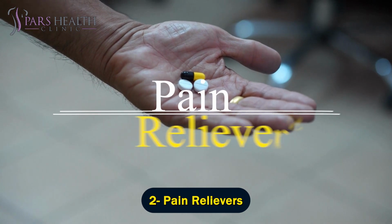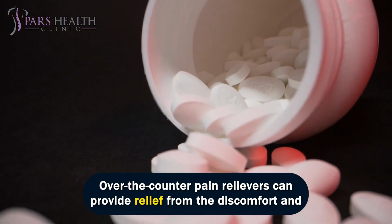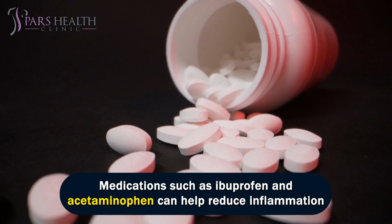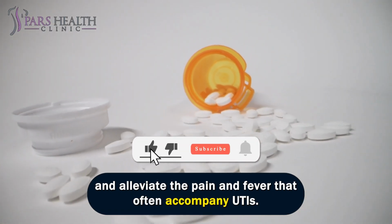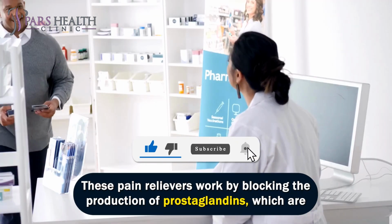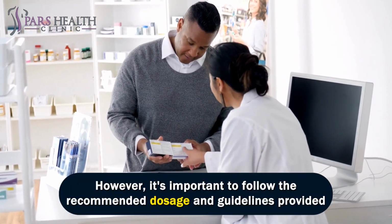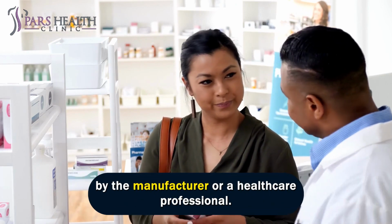Number 2. Pain relievers. Over-the-counter pain relievers can provide relief from the discomfort and pain associated with urinary tract infections. Medications such as ibuprofen and acetaminophen can help reduce inflammation and alleviate the pain and fever that often accompany UTIs. These pain relievers work by blocking the production of prostaglandins, which are responsible for promoting inflammation and pain. However, it's important to follow the recommended dosage and guidelines provided by the manufacturer or a healthcare professional.